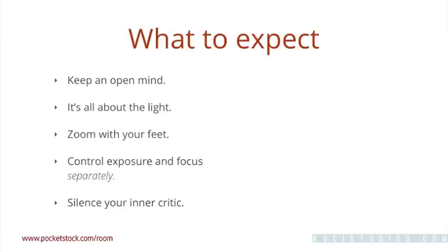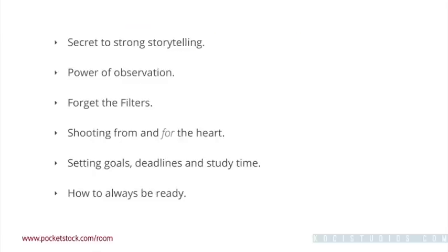We'll be focusing on the idea that it's all about the light, and that transcends any tool, right? That's all about visual storytelling, is all about the light. We'll talk about a little concept that I call zoom with your feet. We will talk about controlling exposure and focus separately and how important that is in mobile photography. We'll talk about silencing some of the inner critics. I'll explain what I mean about that.